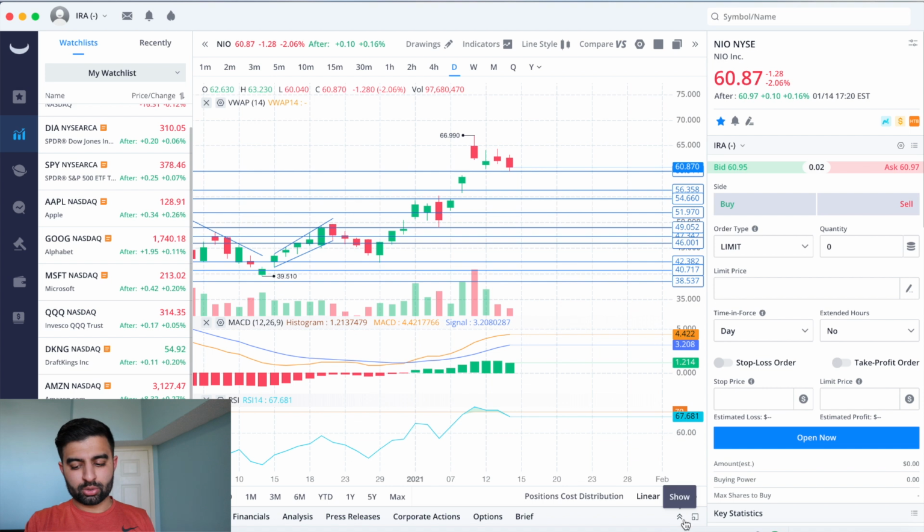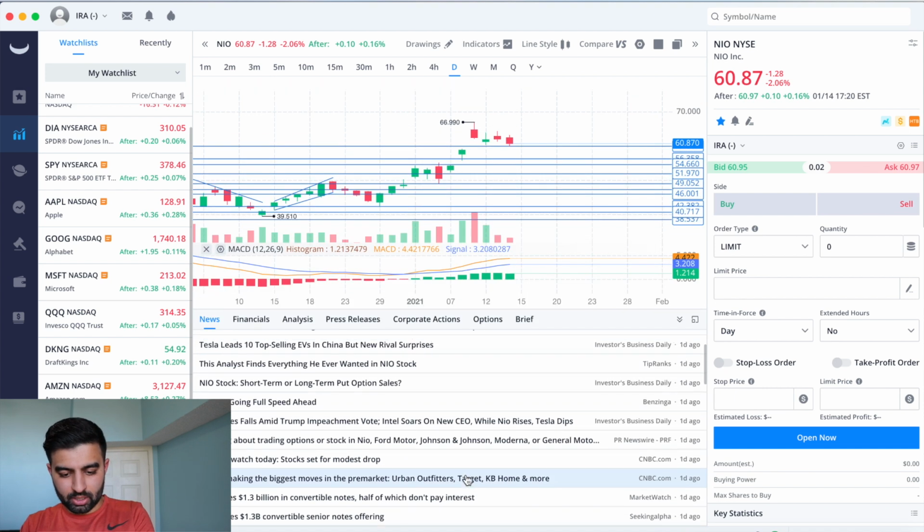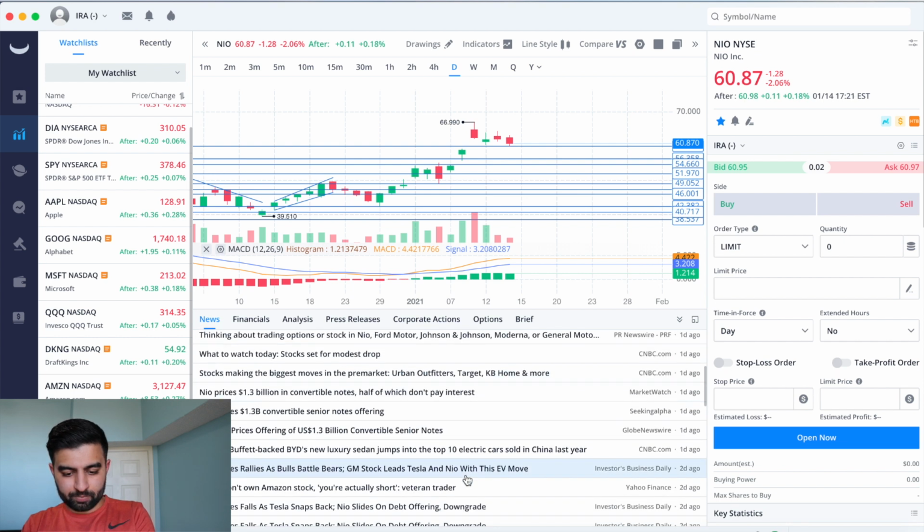And the other news with NIO, let's see if it'll come up here. There we go. NIO prices 1.3 billion in convertible notes, half of which don't pay interest. So convertible notes are essentially bonds, where you issue debt, but you don't have to pay a lot of interest in NIO's case because a lot of people are willing to give NIO that money. And in return, you can convert them into shares. So they issued $1.3 billion worth of that.